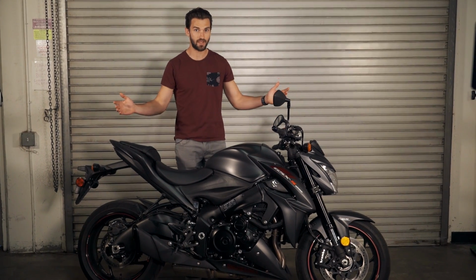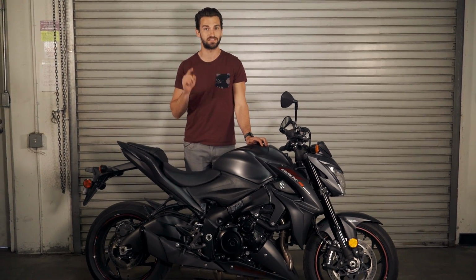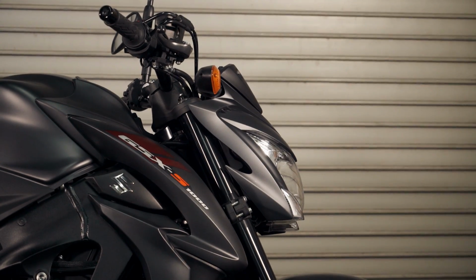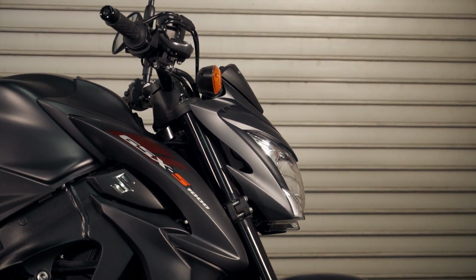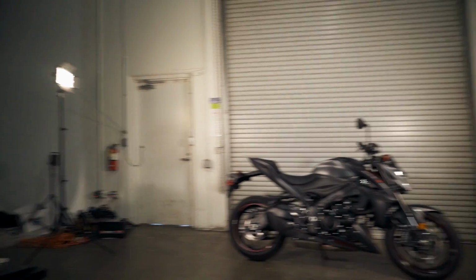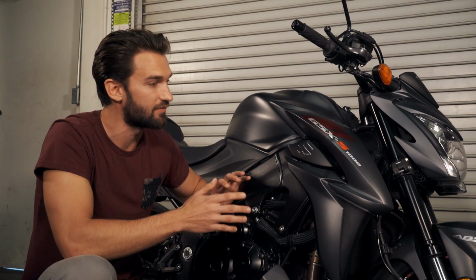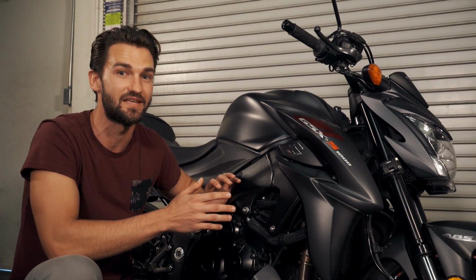This particular motorcycle is a 2018 Suzuki GSX-S1000Z. Now, it makes about 135 horsepower on our dyno, weighs in at 466 pounds, and costs $10,999. So my absolute favorite thing on the GSX is going to be the price, and that's probably going to be the standout favorite for a lot of people.